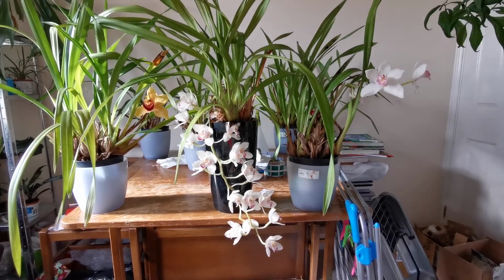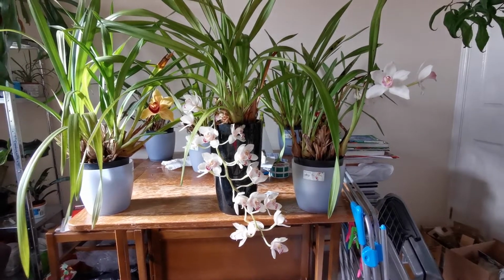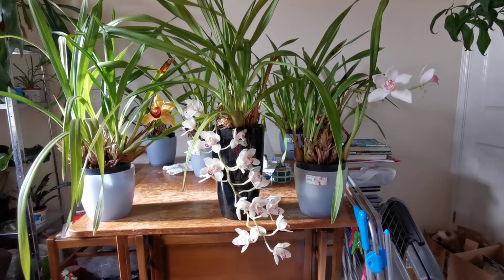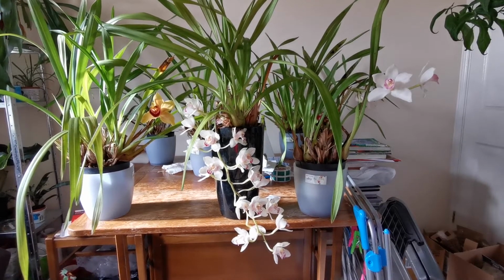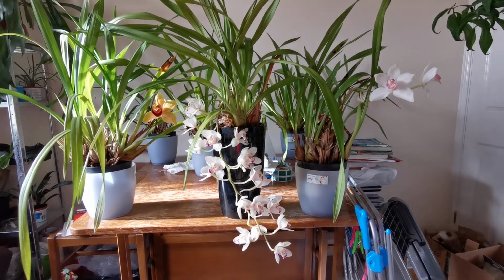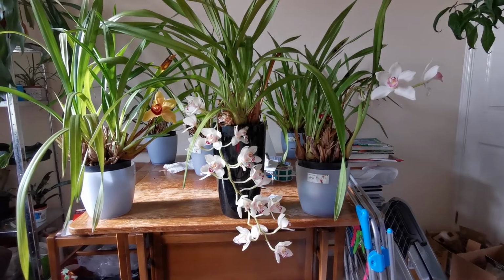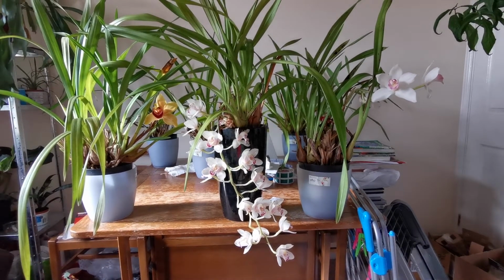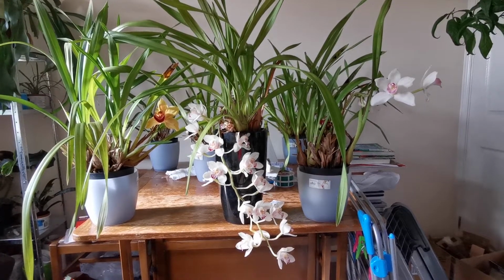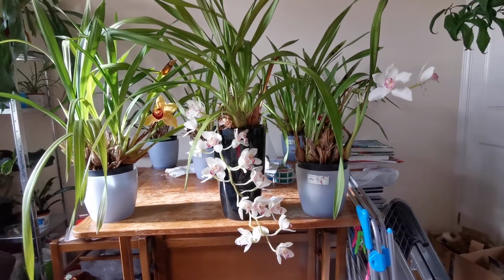About the watering, I would suggest, like I did, I usually water them once a week from late autumn to early spring. When temperatures rise, it's better to water them at least twice a week or more, just to keep the compost moist, but obviously not waterlogged, as for most orchids.